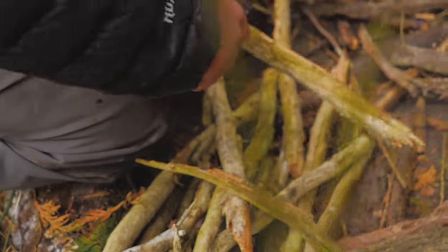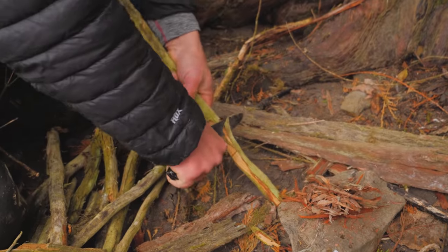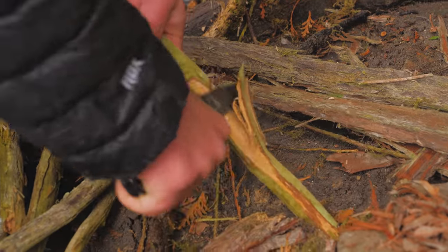I'm gonna shave this down so I have some really nice, fresh pieces, some nice dry wood that I can add on to this once this stuff starts smoldering.